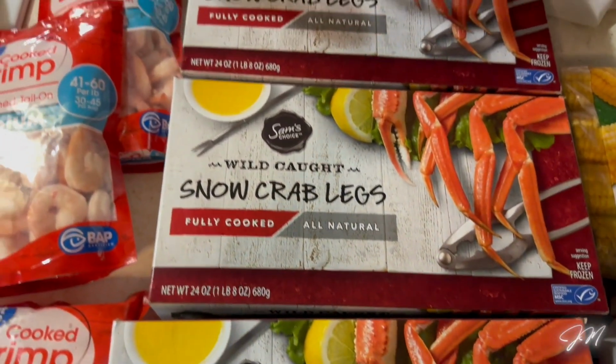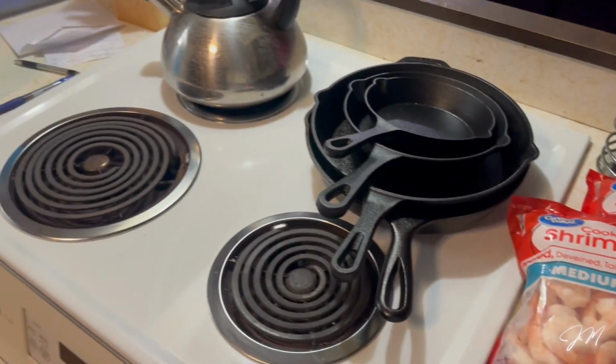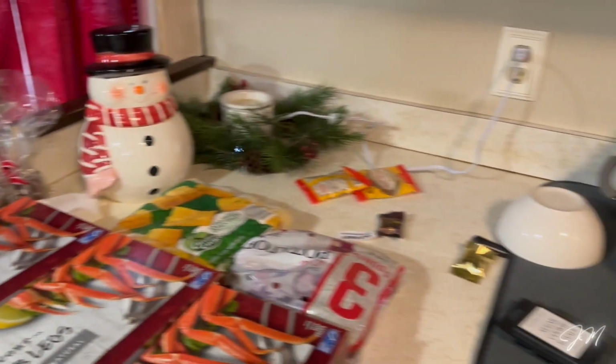So I'm getting ready to put all this jazz up and get back to cleaning, because this kitchen, y'all, let's look at this kitchen, y'all. It's not that bad, but we just gotta get some stuff together. Got random potatoes, apples over there. So yeah, let's get our life together.